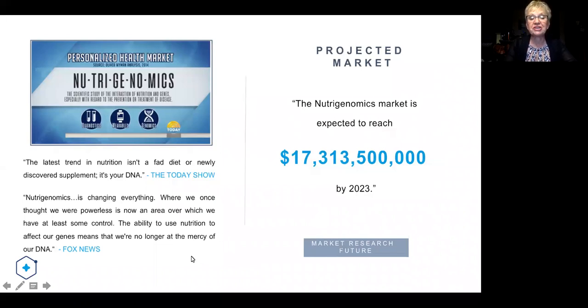Nutrigenomics is changing everything, and this is according to Fox News. We once thought we were powerless, this is now an area over which we have some control. And like the Today Show said, it's just not a fad. It's a huge market trend. In fact, the nutrigenomics market is expected to reach $17 billion by the year 2023.